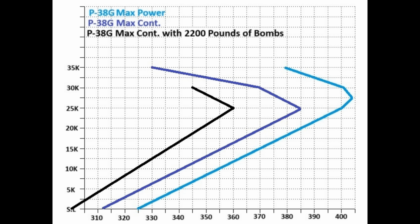I should add that this is a slightly different data set for both airplanes than I used in earlier videos. It's more complete, but the speeds are slightly lower at some points. Now let's add in the Mosquito.